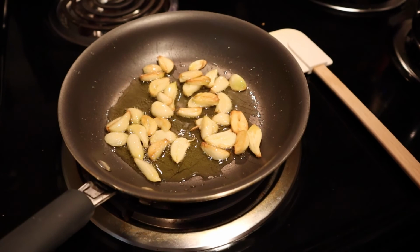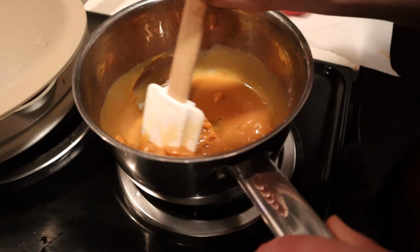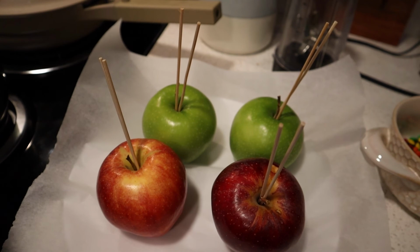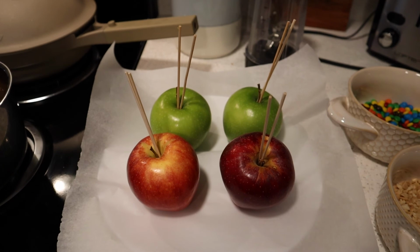And then Mandy's whipping up our caramel bits. It's just a chunk. Yeah, it's getting there though. And then we have our whole station over here with our crushed peanuts and our mini candy M&Ms. And then we have my best attempt at a sticked apple. It looks great. You know, still bitter at Trader Joe's. They didn't have the kits, but we made it work.